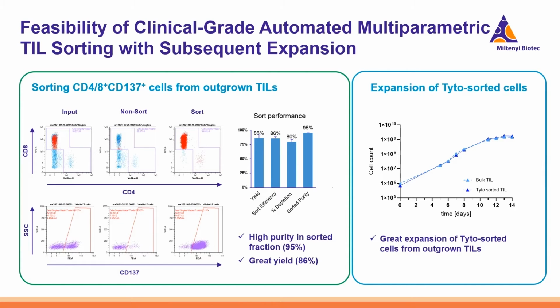So we first would be gating for CD4 and CD8, and you can see this complex kind of shape gating. And then the resulting cells would be additionally gated for CD137 positivity. And you can already see from the representative plots from the input, the non-sort, and the finally sorted fraction that the performance of the sorting was quite high, and we could basically deplete the cells we didn't want to have and enrich the cells within our gating strategy. And also we could be happy about the high yield of over 85%.